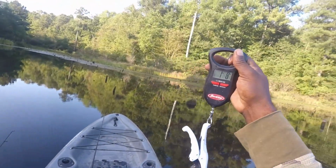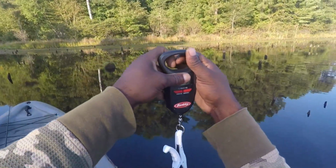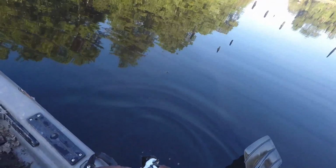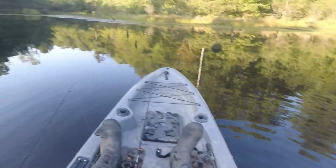Biggest of the day weighs in at a pound, 1 pound, 8 ounces. 1 pound, 9 ounces. So it's a pound and a half. I said 2 pounds, but you know how y'all do. So there you go, dude. He's gone. Woo hoo!